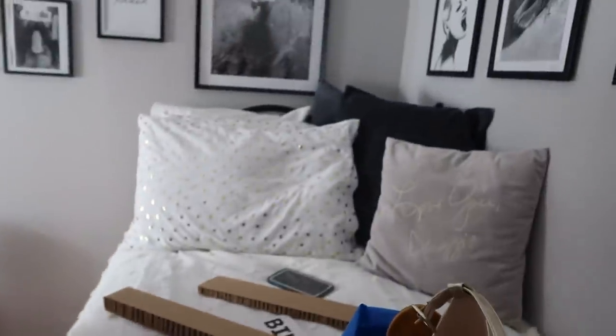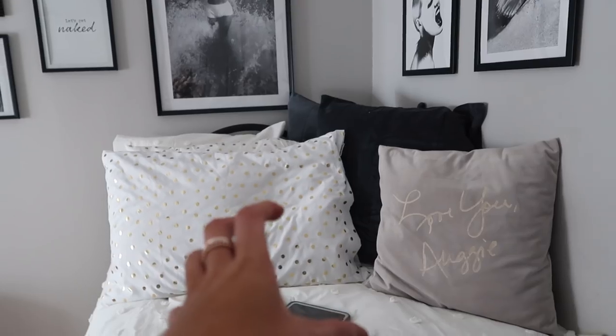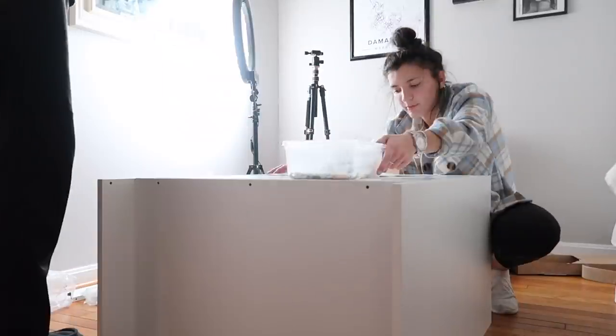Madison is about to get to work on the nightstand, and my bed is all made and put together. I need a little bit of black, like I need to get a black throw pillow or something to kind of bring that color back in.